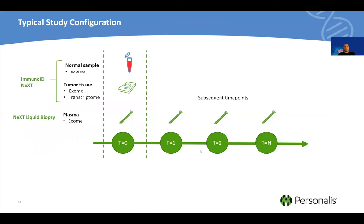There are many different types of study configurations that next liquid biopsy can be used in. In this example, at baseline, to get a full comprehensive view of the cancer in any given patient, we might sequence the tumor tissue using ImmunoID Next, both at the exome and transcriptome levels, sequence the matched normal using ImmunoID Next at the exome level. And then in addition to that, also sequence the plasma using next liquid biopsy at exome scale. Again, this gives us a really nice comprehensive view of the tumor mutational landscape at baseline.